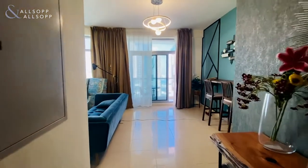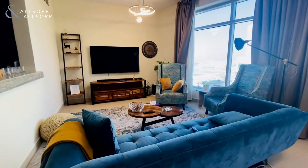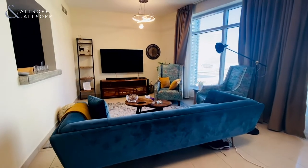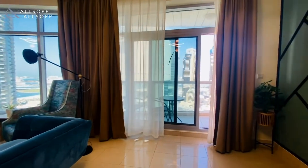So firstly, looking at the property, this is an unfurnished and also vacant unit. So the tenancy contract has just ended. So in terms of the furniture in the property, this will be removed. So you can really make this to your own taste.